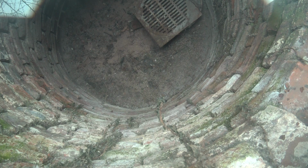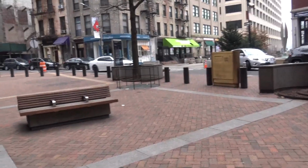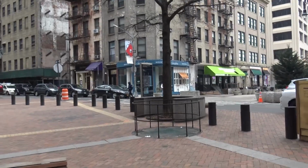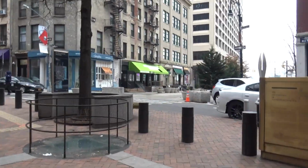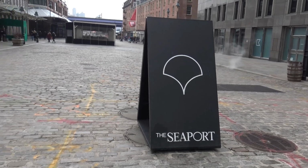Looking now at an old well from the first third of the 18th century. It's pretty cool. I wonder how many people just walk by not realizing that you're literally walking by history, or walking over history. If only there was like a pushpin or something that said where I was. Oh, the Seaport, there it is.